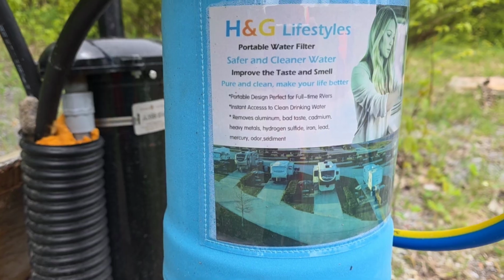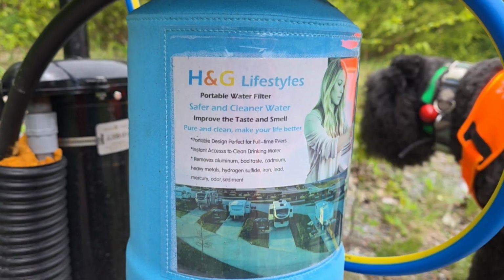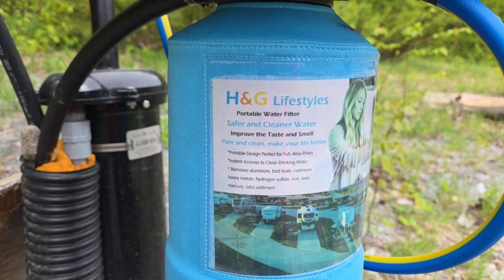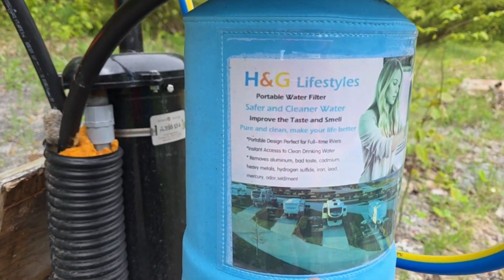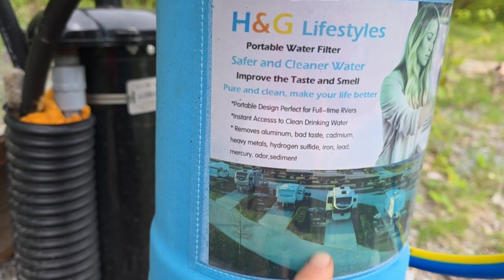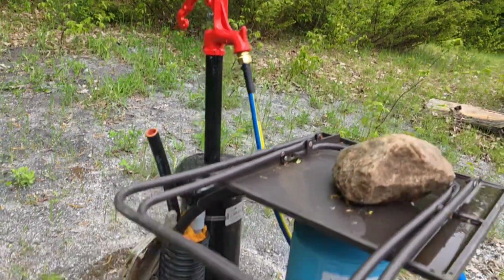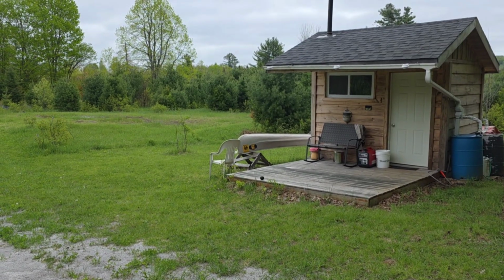Basically, now that the well has cycled and settled in a bit, there is a bit of a sulfur taste to it, which is normal. There are bacteria that are not harmful to you in the groundwater that can make hydrogen sulfide. So that's what I got this for, to filter out the hydrogen sulfide. Don't really have any issues with the other stuff here, but it is helpful. As you can see, it's a little unit that comes off of the wellhead, goes through here, goes down, and over here to the wash house there.